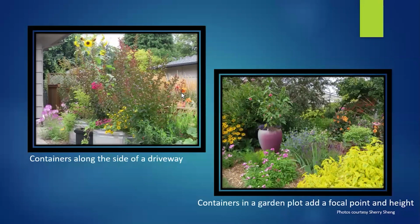And on the left, this is the side of a driveway, and it's possible that the soil there is just not amenable to a garden. So she's used pots to plant all of her pollinator plants. Looks lovely.